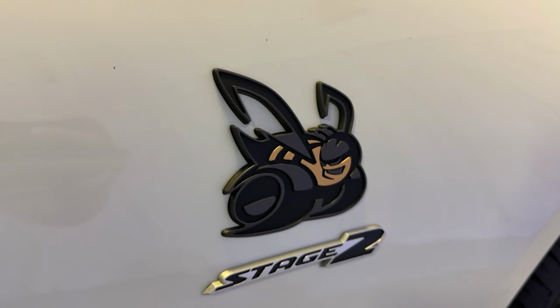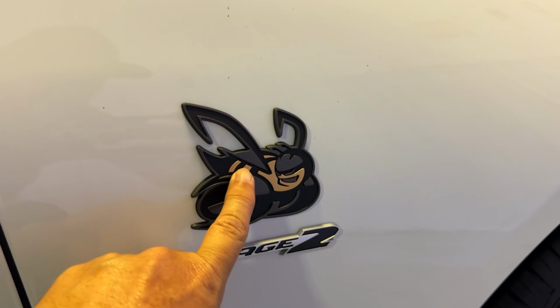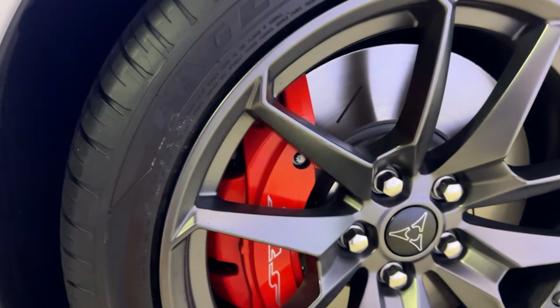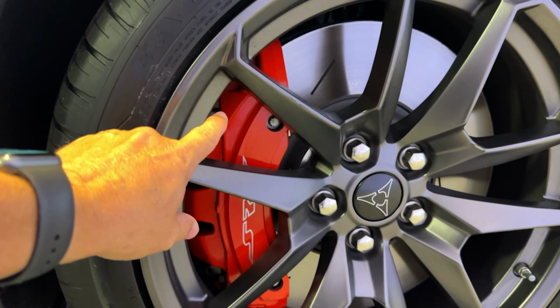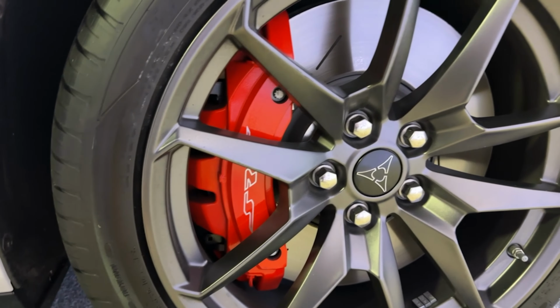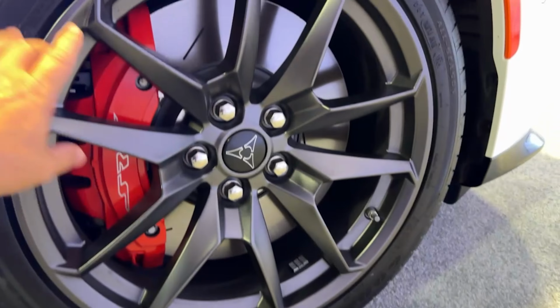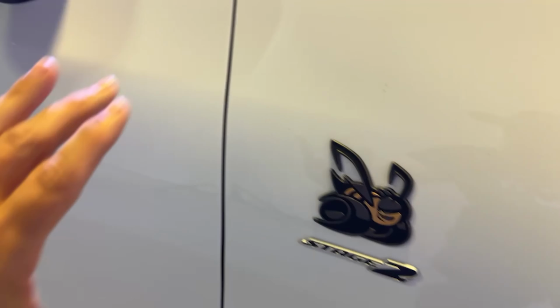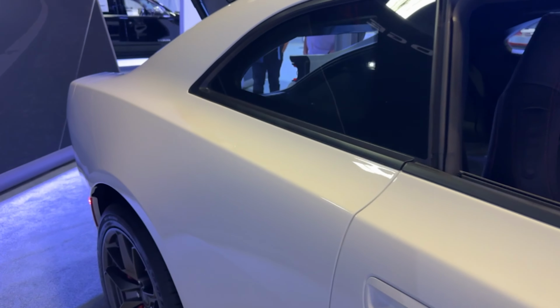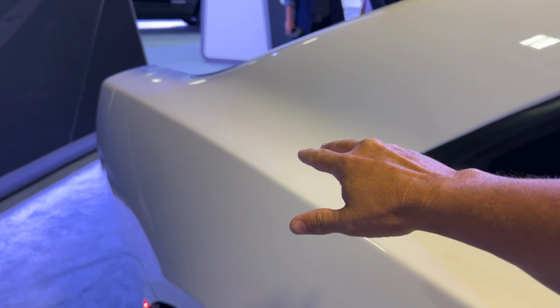All the fun there. Look at that. It's a Stage 2 on that. I love the kind of throwback to that. These wheels are great. Look at the big stopping power of this. I'm not sure if it's a 4 or 6 piston on that. How many pistons are on the braking itself? But nice tires on this thing. Looks like a nice Goodyear tire on this. But the design kept the kind of previous version, that muscle car feel. All the big hips back here, all the fun.